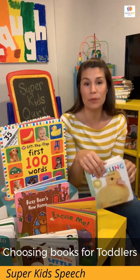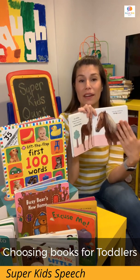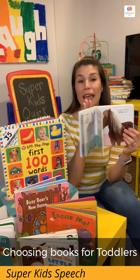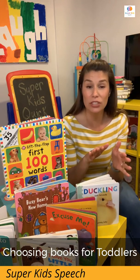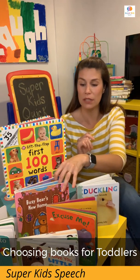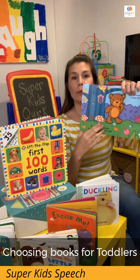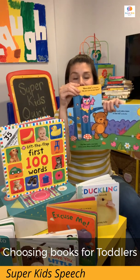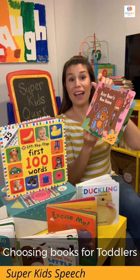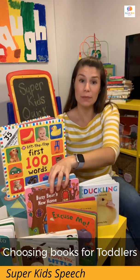So I have a couple of examples here. This one is a touch and feel book, and it's really cool. Every page they have something to touch, and that will help sustain their attention on the book. Aside from looking at the pictures, they can also use their sense of touch. Another example is using kind of like a peekaboo book. Like this one, the tabs come up and down, and then the animals appear and disappear. And that really is teaching cause and effect. So that's fun, and that will keep them engaged as well.